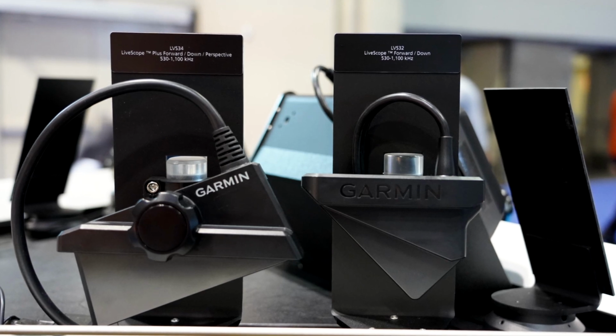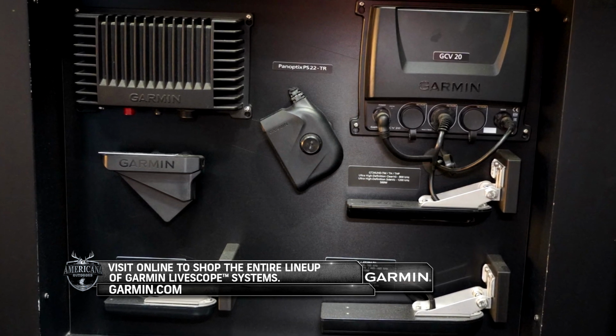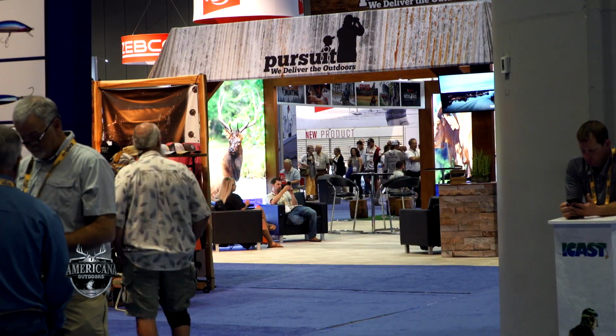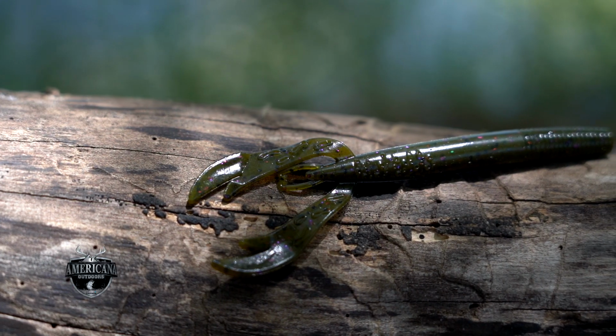To learn more about the brand new LVS 34 Plus and the LVS XR systems from Garmin, head on over to Garmin.com. Well, when we come back, we'll continue exploring the booths at ICAST and take a look at several new baits available to anglers.